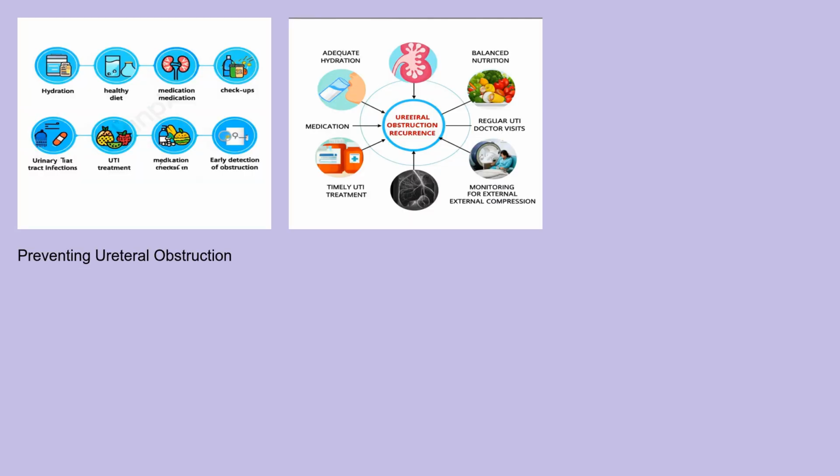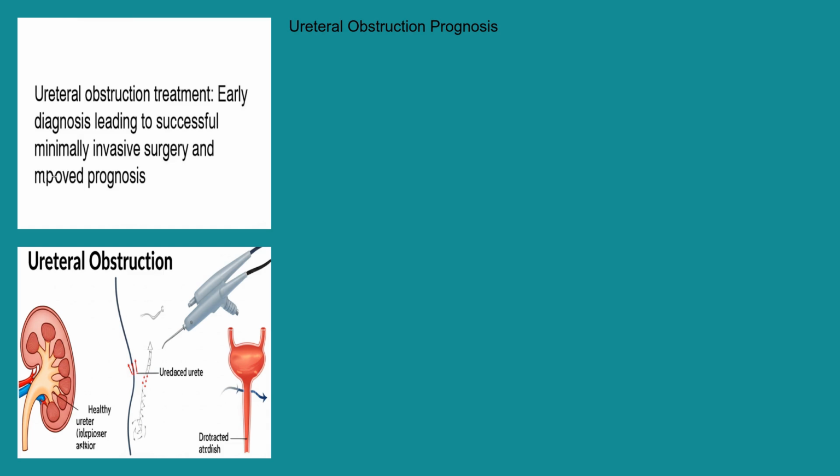Preventing ureteral obstruction depends largely on the underlying cause. Staying well hydrated can help prevent kidney stone formation. Maintaining a healthy diet low in sodium and animal protein may also reduce the risk of kidney stones. For those with a history of kidney stones, medication may be prescribed to prevent recurrence. Regular checkups and prompt treatment of urinary tract infections can also help prevent complications. In cases of extrinsic obstruction, early detection and treatment of underlying conditions, such as tumors, are crucial.